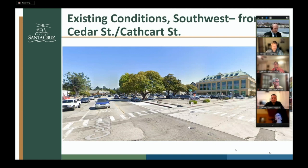Shown here is a view of the existing lot as seen from the corner of Cedar Street and Cathcart Street at the southwest corner of the project site. The existing city surface parking lot, again called lot number 4, can be seen here, along with the condition of the existing streets and sidewalks. The prominent commercial building and surrounding retail can also be seen on this slide.